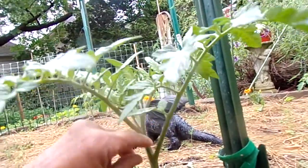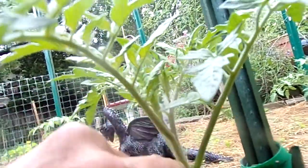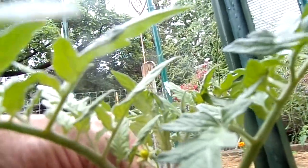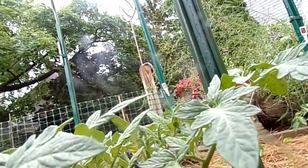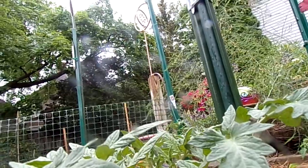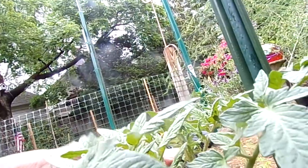So by removing these little suckers, which grow in the notch between the main stem and a fruiting branch, you see there's another one here. Well, and right above that is a flower. So we're going to pinch that out, because I don't want this plant to start fruiting when it's only a foot tall. It's going to take away all the energy from the roots and leaf growth, and it will produce fewer blossoms and tomatoes in the long run if we allow it to start fruiting now.